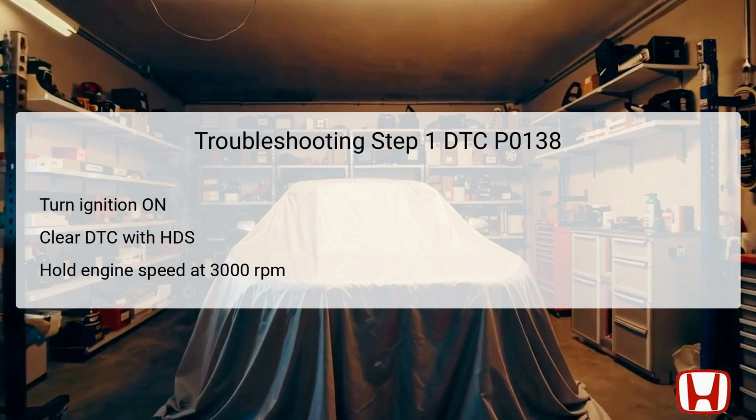The first troubleshooting step for DTC P0138 involves a systematic verification of the problem. Begin by turning the ignition switch to the on position, which will power up the vehicle's electronics without starting the engine. Next, clear the DTC using the Honda Diagnostic System, HDS, which is essential for resetting the system's recorded error state. Once cleared, start the engine and maintain a steady engine speed of 3,000 revolutions per minute, RPM, without load until the radiator fan activates, signaling that the engine is reaching its operating temperature.